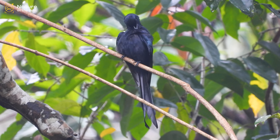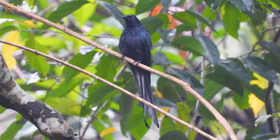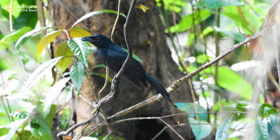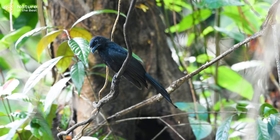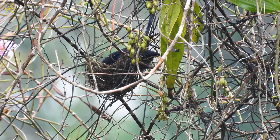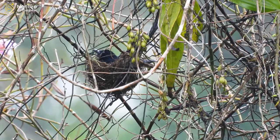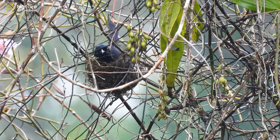Andaman drongo is a medium-sized, dark drongo with a strong bill and a deeply forked tail with tips curling outwards. Inhabits forests and forest edges, where it hawks for insects under the canopy. Often found in small groups and will flock with other species as well. The species is endemic to the Andaman Islands of the Indian Ocean.